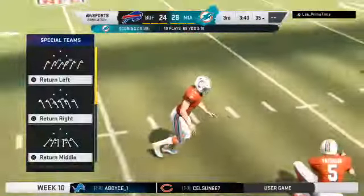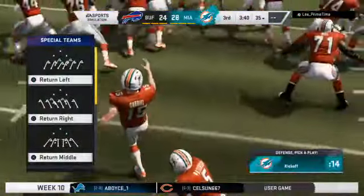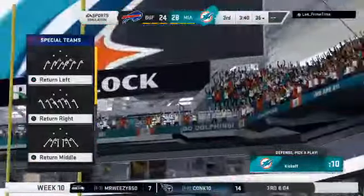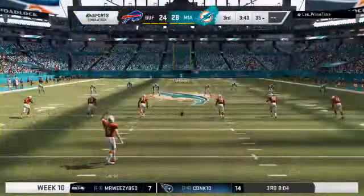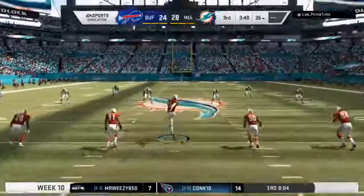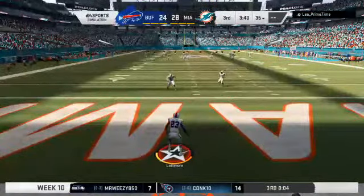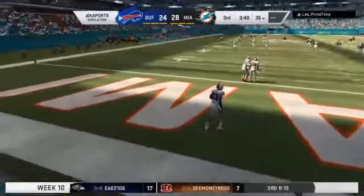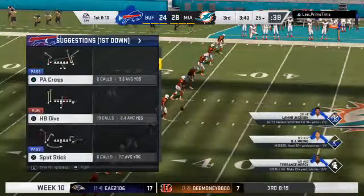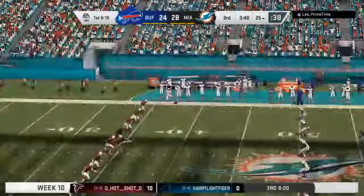Point after, right down the middle. And that will make this a 4-point game. The kickoff unit is out on the field, and they will send this one away. And this will not be returnable. It's out of the back of the end zone for a touchback.